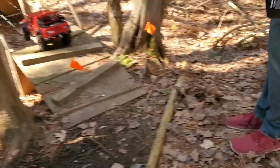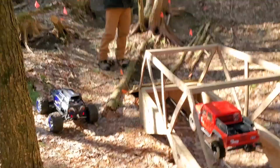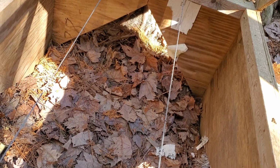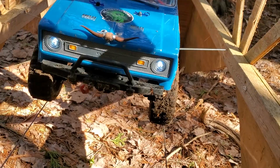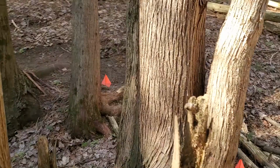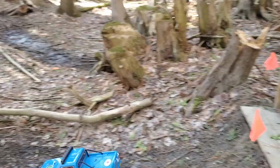And we have the wire bridge. Maybe I can push them off. Oh, I wasn't looking what I was doing. I looked at my camera for half a second. Okay, I don't think we'll go in this water because that's pretty deep.